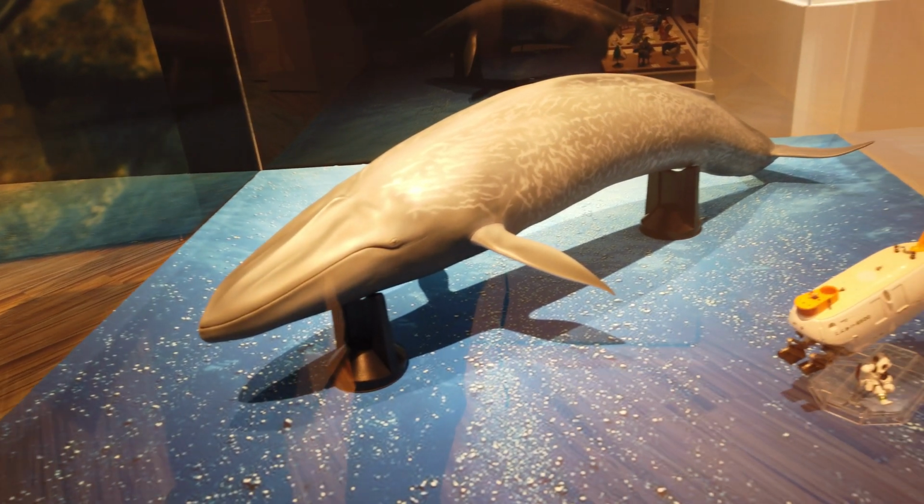When you think of figures, sometimes you only think about figures like for animation, but it's just really fun to see bugs and whales and polar bears.